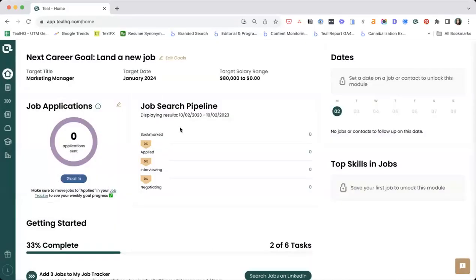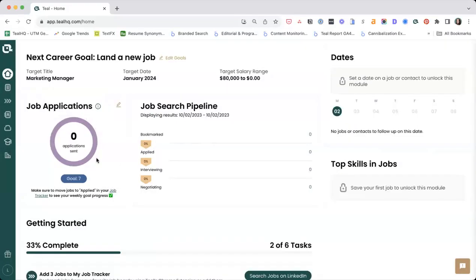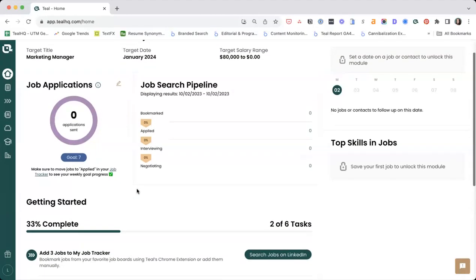So as you go about any action you take within Teal, you'll start to see the progress reflected on this dashboard. So you can see how many jobs are in each stage of your funnel at any time. So let's say we want to try to submit 7 applications a week. This will update and you'll see a progress bar go. And as you apply to more and more jobs, you will see this update.